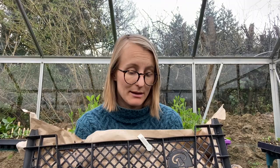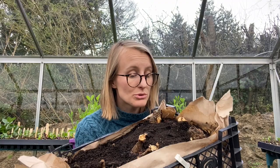They are predicting snow at the end of next week, but still 7 degrees as the lowest. So I'm a bit doubtful. I think we're just going to get rain here. But yeah, I've done that. If it's going to be super frosty, I might just bring them inside. But we'll see if any of them shoot. And if all of them shoot, then I'll have loads of white dahlias, which maybe isn't my favorite.